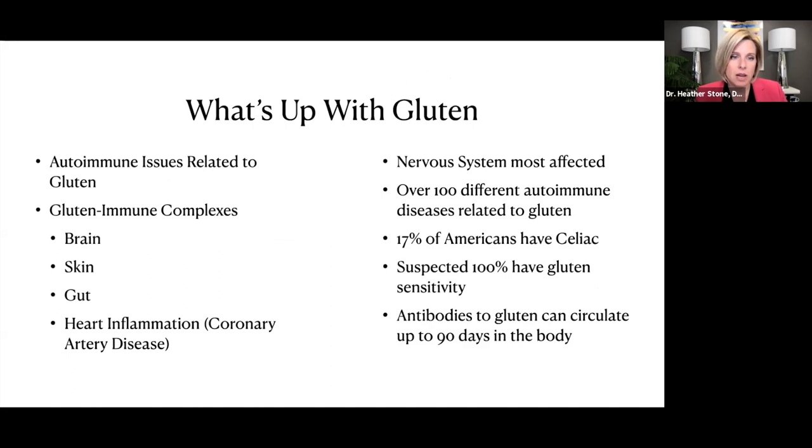Now, gluten also creates autoimmune issues. There are gluten immune complexes. This is really important because I told you that if you have low thyroid, about 90% of us, I've seen up to 98%, actually have an underlying autoimmune condition called Hashimoto's, where the immune system is slowly attacking the thyroid. It's more than likely also attacking your brain, specifically the cerebellum. When we eat gluten and we have an autoimmune condition, it can attack the brain, the skin, so for those of you who have rashes, the gut, and the cardiovascular system. And I would say the nervous system is the most affected.